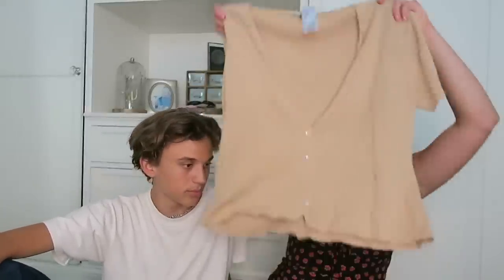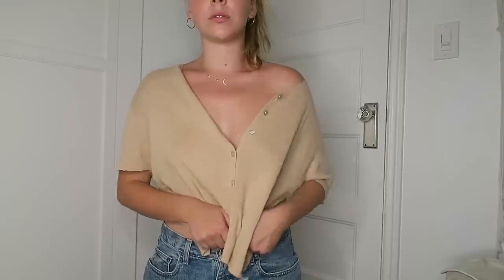So okay, this one I kind of took a chance with. This is definitely kind of the mom vibes cardigan, but this is a short sleeve. And I tried it on and it actually looked really cute on. Just very casual vibes. I love the nude color. This was $1.99.